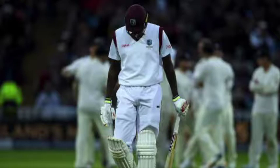Today, I'm going to be reviewing the first test between England and the West Indies, so let's get right into it. And I will begin with the team news.